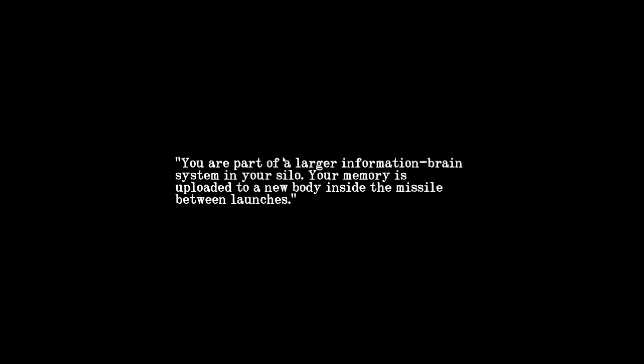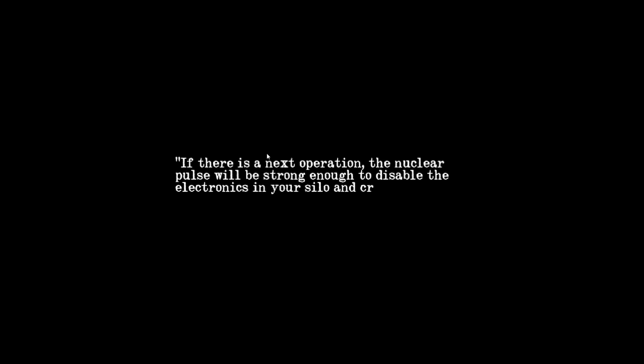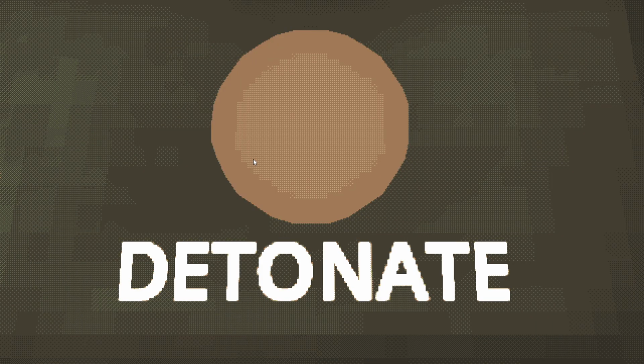Listen carefully. Your government's using it to potentially kill millions of people. 100 kilometers. You're part of a larger information brain system in your silo. Your memory is uploaded to a new body inside the missile between launches. 150 kilometers. If there is a next operation, nuclear pulse will be strong enough to disable the electronics in your silo and cripple the simulation system. 1,000 kilometers. Detonate the warhead once the first rocket stage runs out. 500 kilometers. Trust you and want only your freedom. 40. Luck. 30. A pill. Good at following orders. Remember that.